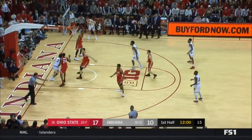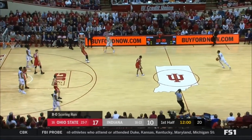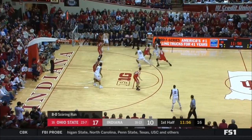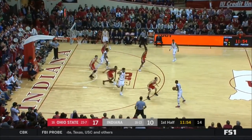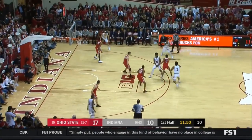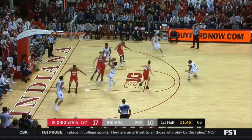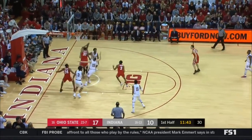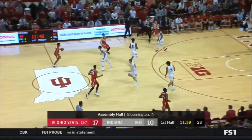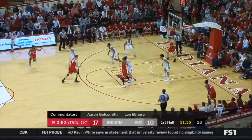Entry pass to Smith. Goes baseline. Some mention as well, and we mentioned Bates Diop. You know, Ethan Happ is having a pretty good year as well, and Juwan Morgan, but I think the four out there were the front runners in my mind. Right now, Hoosiers trying to snap an 8-0 Buckeyes run. Seven to shoot, fade away by Green, off the mark. Winds up in the hands of CJ Jackson. Jackson coming off a near season-best 18 points against Rutgers.